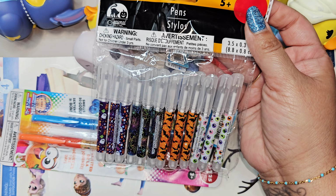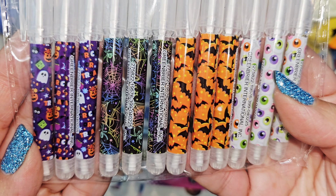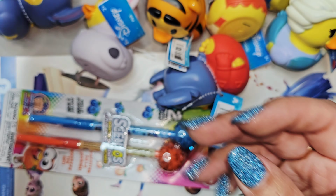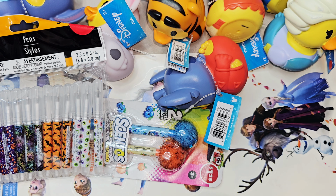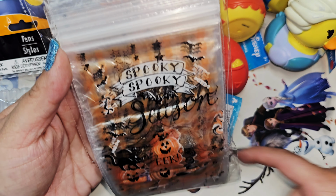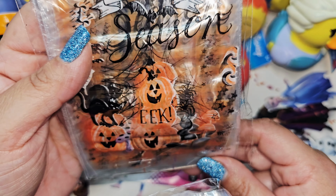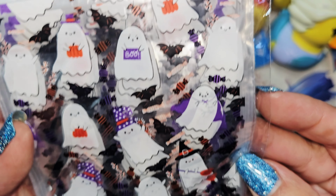The Halloween has gone up to $1.50. So I got these little mini pens that I thought were really cute, and then I found these little plastic bags right here. Again, these went up to $1.50. It says spooky season. These I thought were really cute with the little ghosties. I love this one right here. It looks like a little vampire dude.